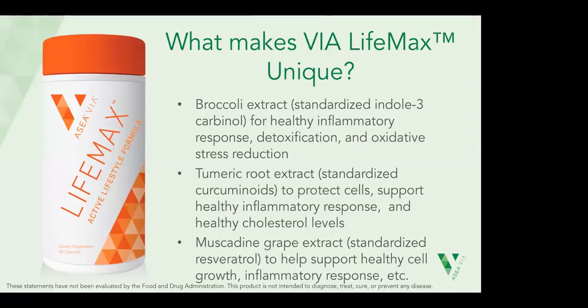So this product, again, is a 90 capsule bottle. And it also should be taken 3 capsules a day. And again, how you take that can be different from person to person. I'll stress the most important thing is to get all 3 capsules in. You could take 2 in the morning with a meal and 1 in the evening. You could take them all in the morning. You could take them all in the evening. It really depends on how you take supplements best.